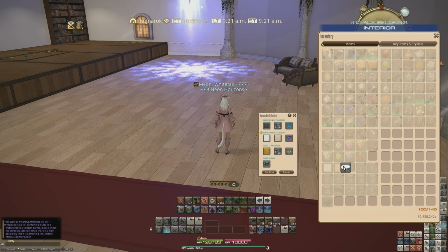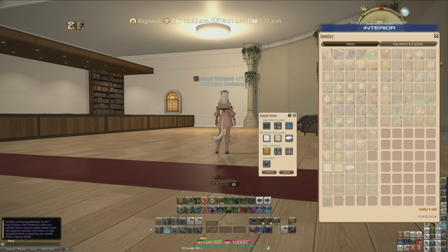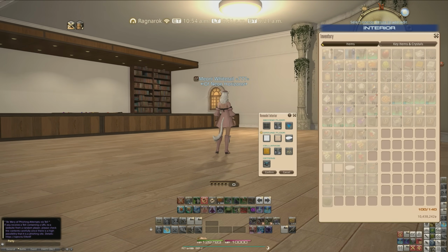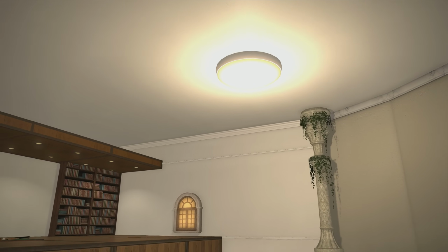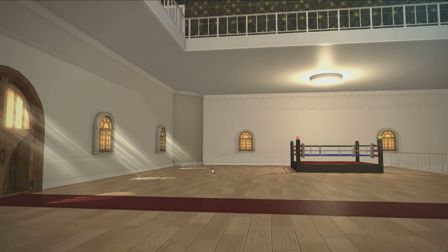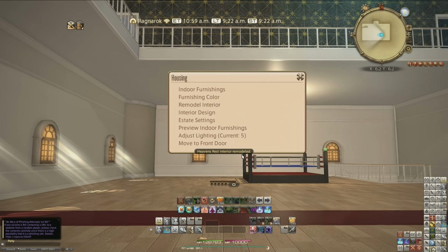In terms of the flat ceiling lamp, let's put that there as well. A nice soft yellow light, so that's going to bring warmth into the property as opposed to the dark bluish purple that I had from my diamond chandeliers. It looks really nice, doesn't it, with that combo? There's the light, which looks pretty great. And of course, we have the walls and the floor. Let's just press confirm with that.